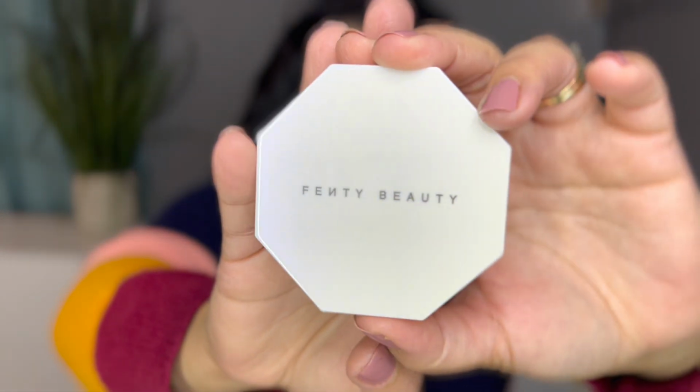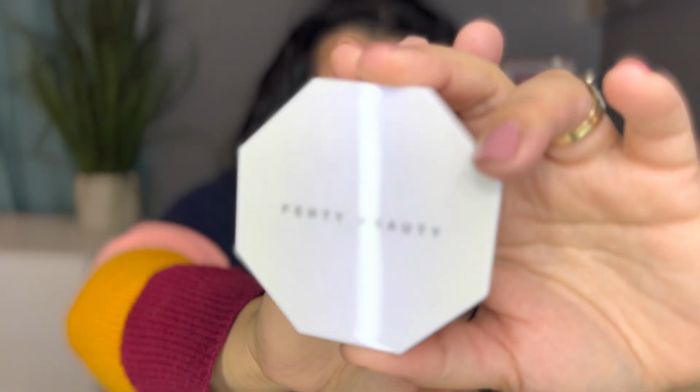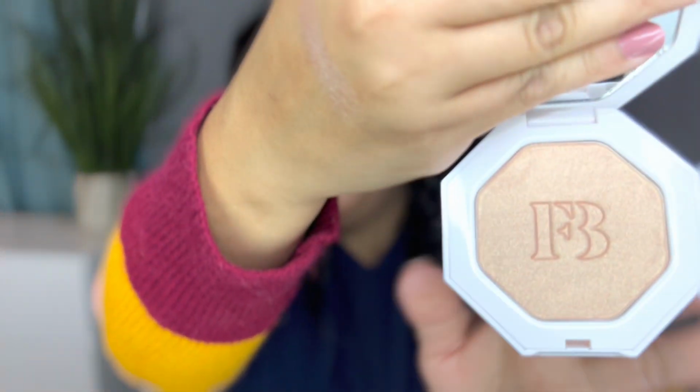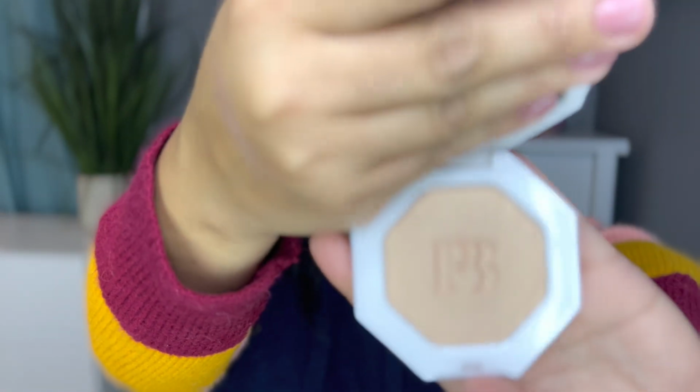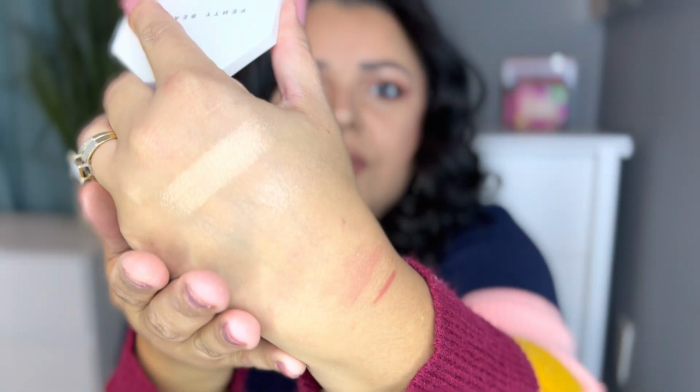Oh my gosh, this is so pretty. Their packaging is beautiful. I love that. So reflective, so pretty. So let's open this up. It's a very pretty shade. I love these compacts because you have a mirror, and that's what the highlighter actually looks like. Very, very pretty. Let me swatch it. So this is Hustler Baby. So it's a gold tone highlighter.